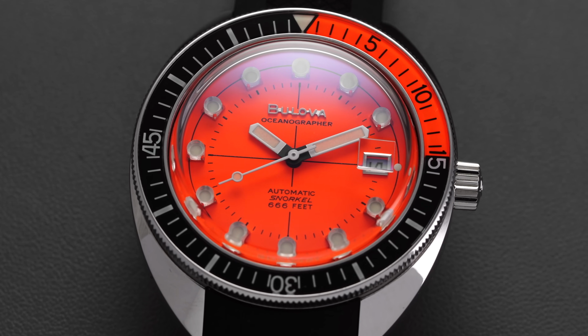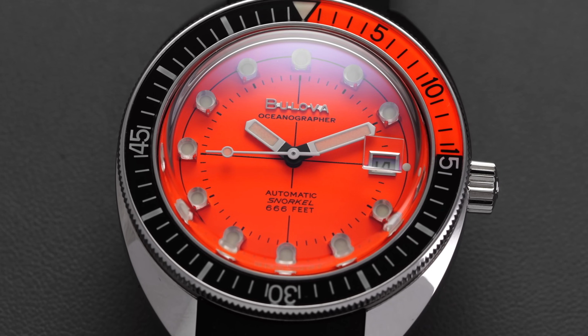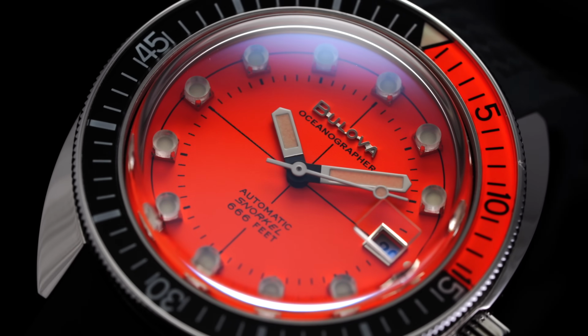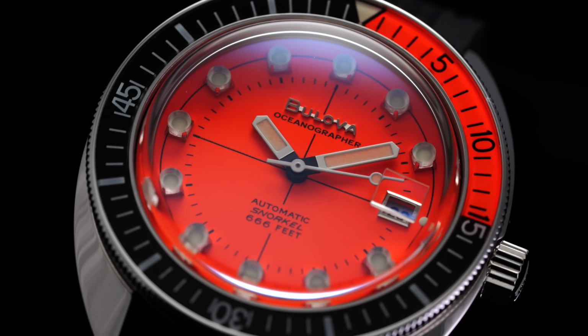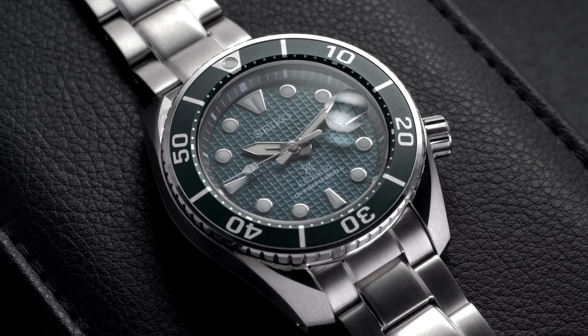Probably the number one downside of this watch is going to be the Mido caliber on the inside. Not that it's a bad or unreliable movement, but just that you're seeing an 8 series caliber in a watch that's coming in a price range around $600-700. For our next watch, we have the Seiko SPB 177, aka the Seiko Sumo.